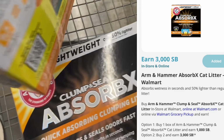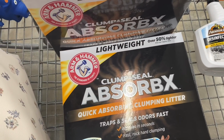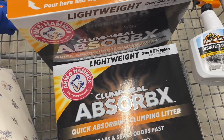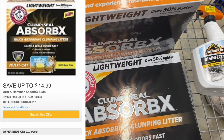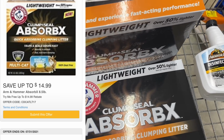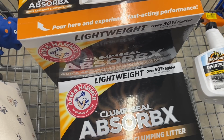I have not gotten this deal before on my Swagbucks app, so I'm super excited because it's $30 back when you buy two. Now, there's also an Arm & Hammer rebate, and I'm going to have it linked below the video. They're going to give you the full price back of one of these, so that's an additional $12.97 back. That's going to make this a $17.03 moneymaker.